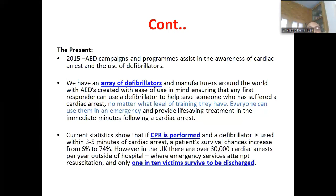Current statistics show that if CPR is performed and a defibrillator is used within 5 minutes of cardiac arrest, a patient's survival chances increase from 6% to 74%. This is a huge amount of improvement. However, in the UK, there are over 30,000 cardiac arrests per year outside of hospital where emergency services attempt resuscitation, and only 1 in 10 victims survive to be discharged. So the success rate is not so promising, but it still shows us some light, that there is a higher possibility of saving life outside hospital with the use of AED.